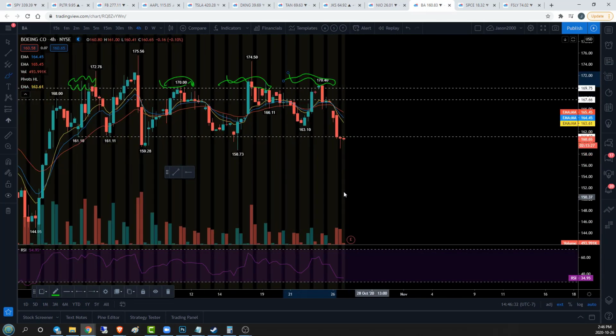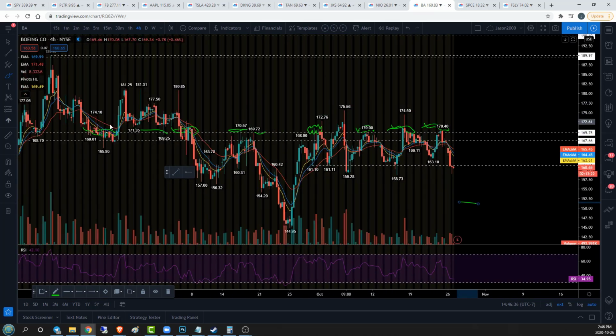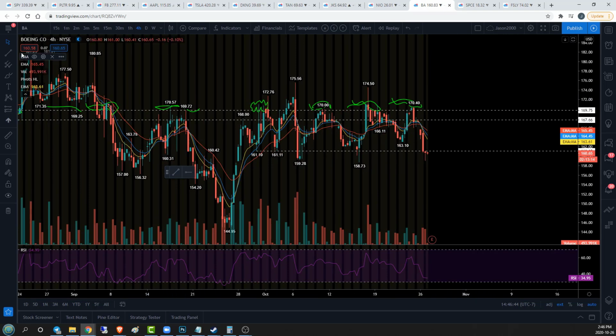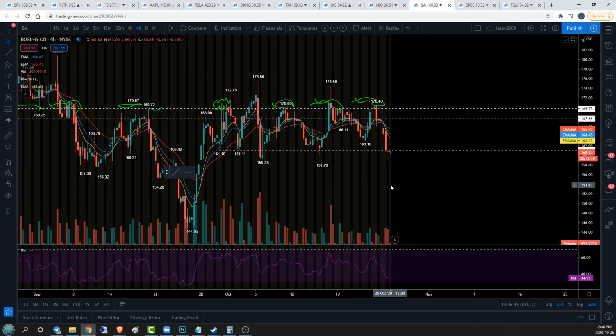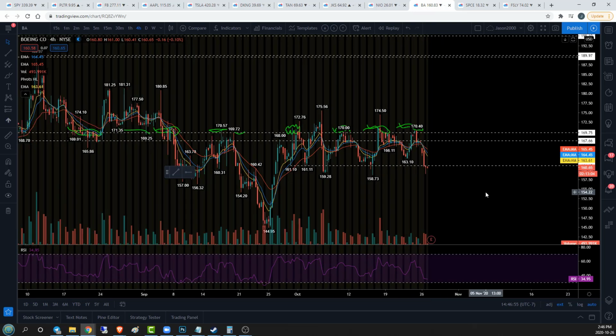BA, I talk about this one a lot. Until we are over this nasty cloud of volume and congestion and green acid clouds of bearish power, not really interested. 4-hour support 158.73. Would not be surprised at all to see lower lows beyond that. I believe earnings are when? 2 days from now. So yeah, not interested in BA at this point.